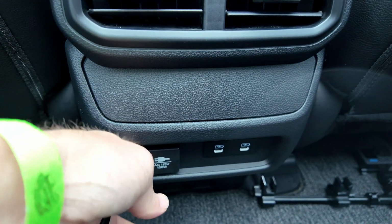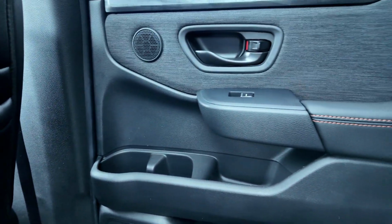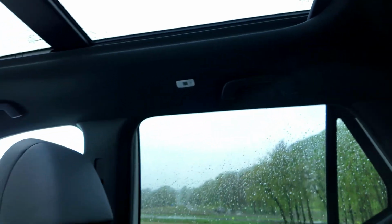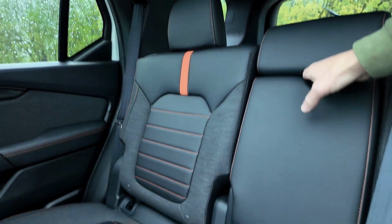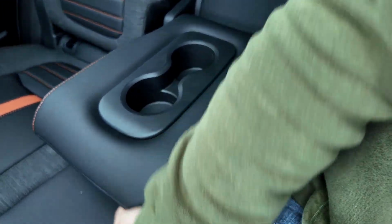You've got your vents down here, and then you've got a 115 volt plug here, 2 USB-C plugs. There's your 2 cup holders and the doors on that side. You've got a light and a handle up above your head. You do get a pull down armrest with 2 cup holders in it. And then headspace, I forgot to show you, is, yeah, you're probably looking at about 4 inches of headspace. Yeah, this is massive back here.